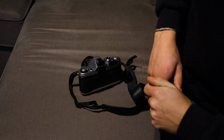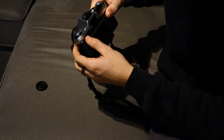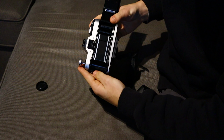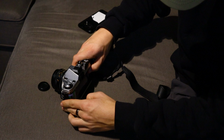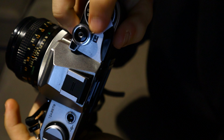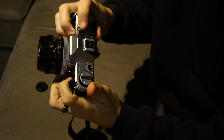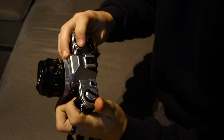Let's load some film. Alright, let's go shoot.